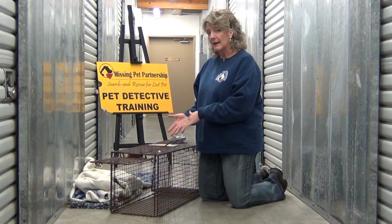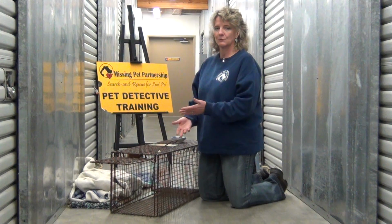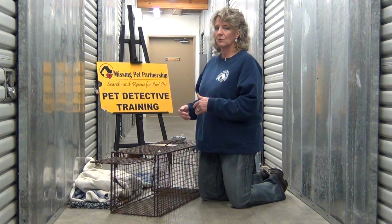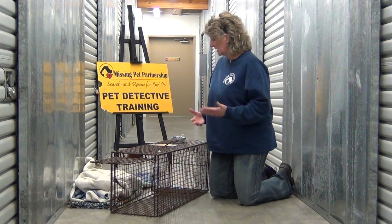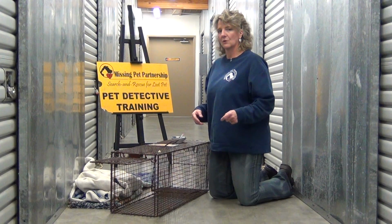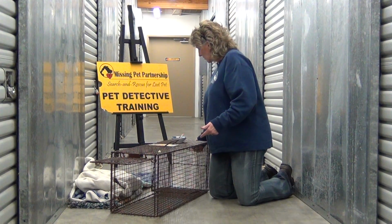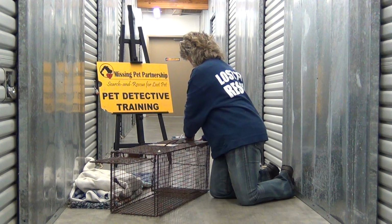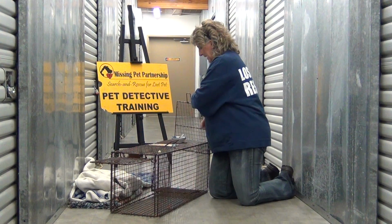So if you have access to traps like this, either an organization or an animal shelter, a trap neuter return group, or if you have the time to order one of these traps, we do recommend these, but otherwise any other type of trap that you can get at a hardware store would work fine as well. What I like also about the True Catch trap is that it has a wildlife door in the back that enables you to easily place the bait in there.